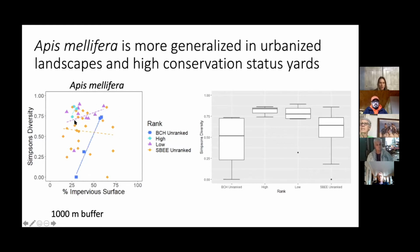And once we have that high diversity in plants that are available, despite the level of impervious surface, these guys are really generalized. So our BCH unranked and our SBEE unranked populations, you'll notice, or the bees that are in those locations foraging, were more specialized than those that are in the BCH ranked houses. So that's really interesting because Apis mellifera is not native. It is a very highly generalized bee that is of European and Eurasian descent. And so it almost appears as if the conservation practices are doing more for honeybees than they are doing for anybody else.